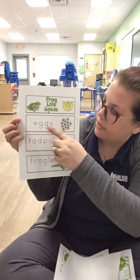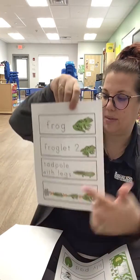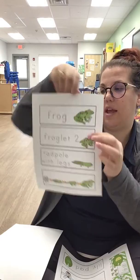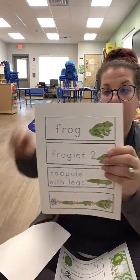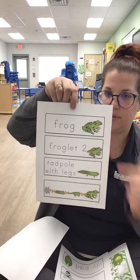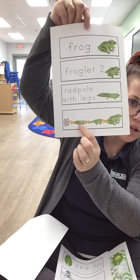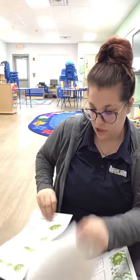First he starts off as an egg, then he becomes a tadpole. Then he becomes a tadpole with legs. Then he becomes a froglet, and he becomes a bigger froglet, then he becomes a frog. So that's where it goes. Eggs, tadpoles, froglet, frog.